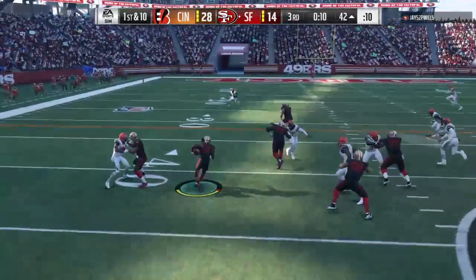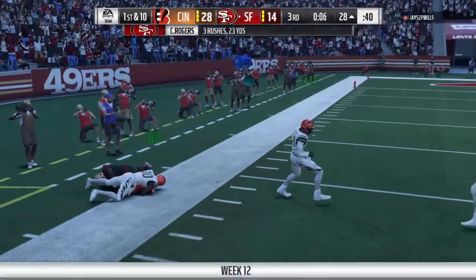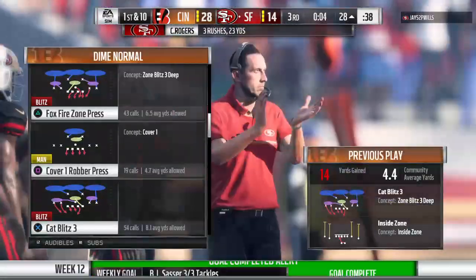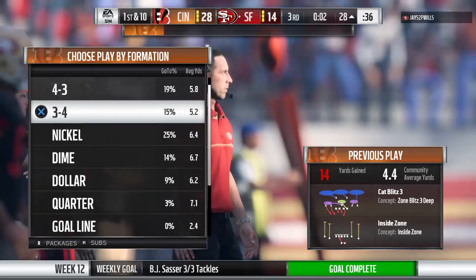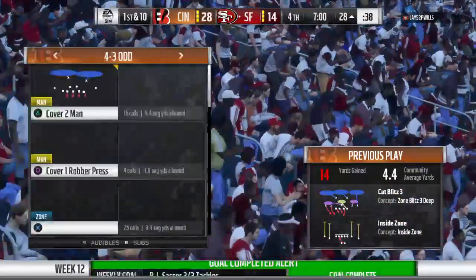No. They'll run it now out of the gun, and some room to maneuver. Back-to-back nice gains. That one for 14 yards and another first. I'm okay with the call there. In fact, I actually like it. I know they're down a couple of scores, but the running game worked.